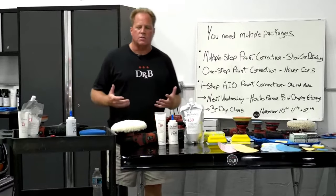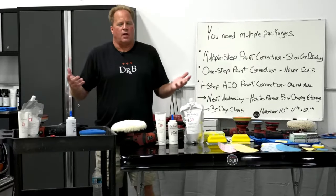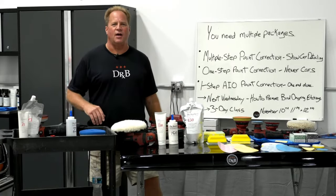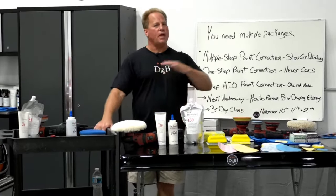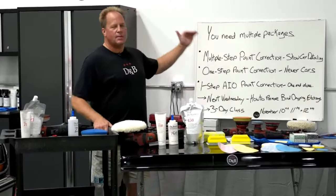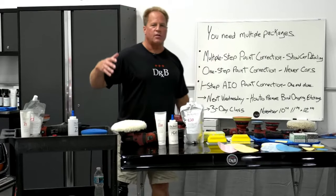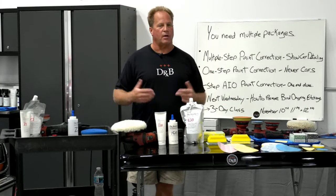Or maybe the kids' cars, you want to detail them, you don't want to do multiple step, they're not going to take care of it in most cases. For the wife though, do the multiple step. But this idea of having different steps and different packages applies not just to professional detailers doing this for money, but for the enthusiast too that has multiple cars to take care of.